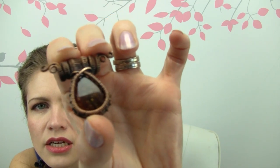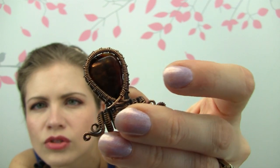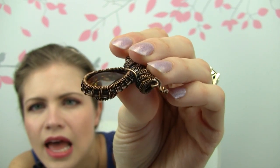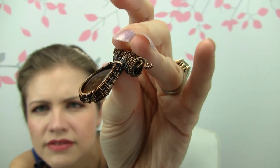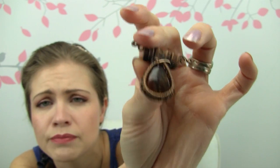This is called fire agate. I don't know if you can see them. It has this really cool glow to it. I don't know if the lights are too bright to be able to see, but it's so pretty. And this is a really expensive stone. The sunstone is relatively expensive too. It's just slightly more expensive than labradorite, but this one is really pricey.